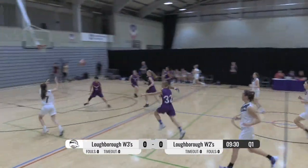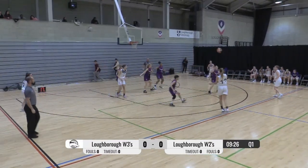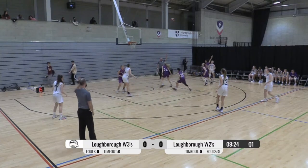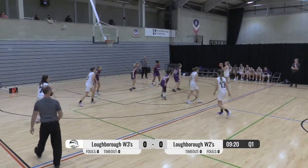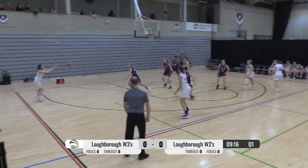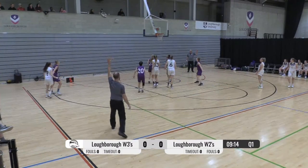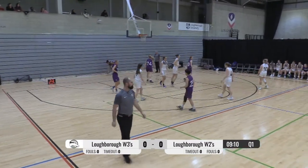Women's 2's are making their way up the court in the fast break. Ball gets passed to the top. To the corner. For another 3-point shot. No good. Just top of the backboard. Drive. Kick out. And another shot. No good. And the ball goes to women's 3.